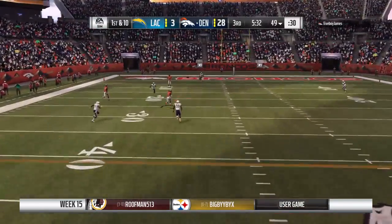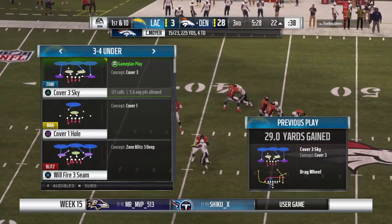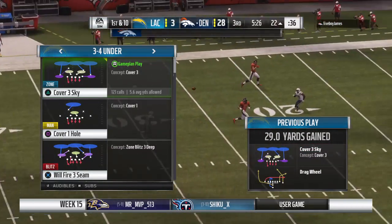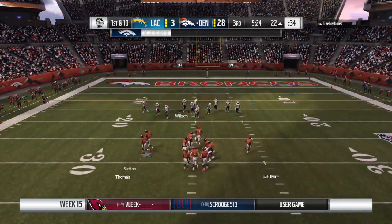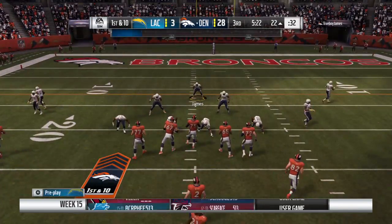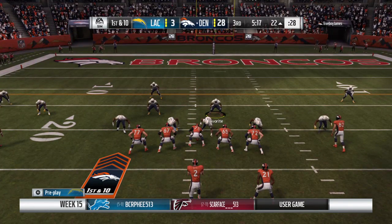They pick up another first down with that run. It's caught inside the 25, and he'll get this one down near the 20-yard line, just shy of the 20. He got 29 yards that time. So from Charger territory now, here's a 1st and 10 at the 22-yard line.